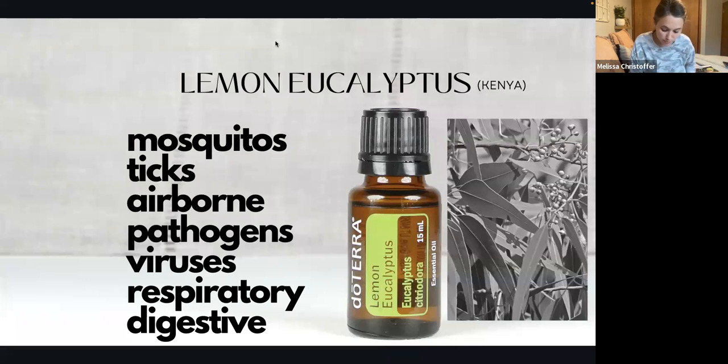But lemon eucalyptus blends with so many oils, arborvitae, cedarwood, citronella. So you could make this whole summertime blend if you want to and get it in your diffuser.